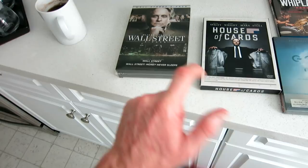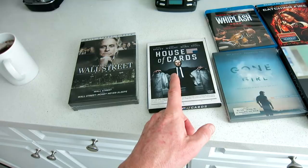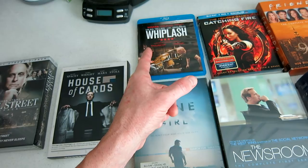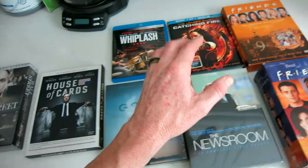Well-written show, but it started to get kind of nasty, so we're over that one completely. Did watch a few episodes. Kids, stay away from it. Not really a good show, but very well-written. Just not clean. Whiplash, never seen it. Maybe I will see that and then sell it. Catching Fire, of course, I have seen that. That is brand new Blu-ray.